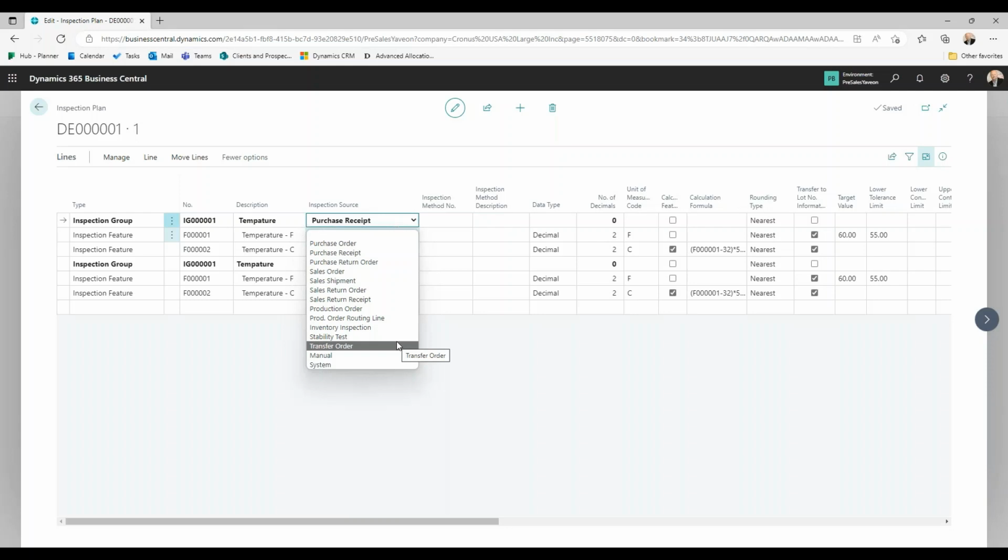Transfer orders are going to be different. So a transfer order is a transaction, an inventory movement that you've created from one warehouse to another warehouse within your environment. Again, transferring between inventory locations. This allows you then to perform an inspection of that receipt.